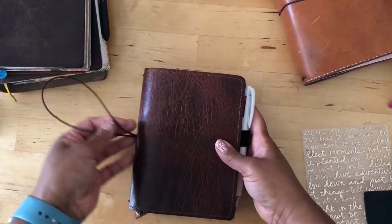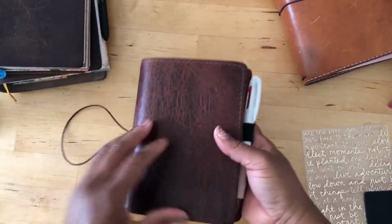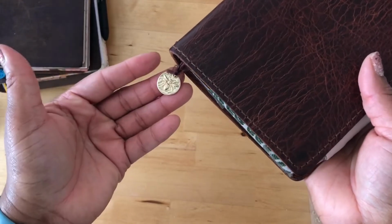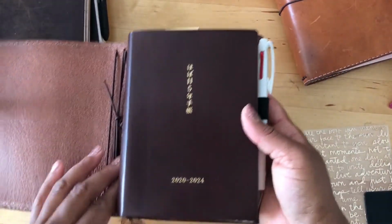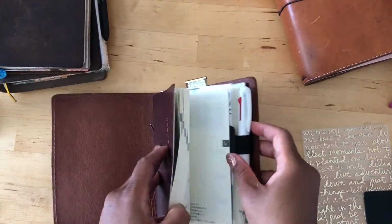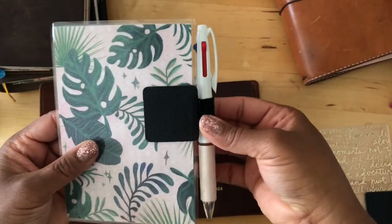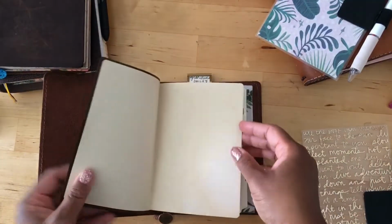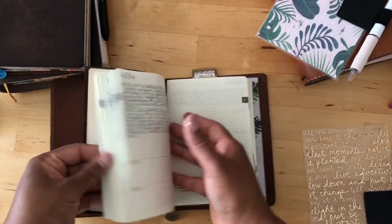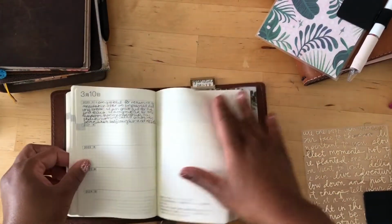This is my gratitude journal, and this is also in a Chic Sparrow. This is the Maverick A6. I just have a little charm on there that I got from Hobby Lobby. Inside is the Hobonichi 5-year. I started it in 2020, and this is just a simple setup. I have a little piece of laminated cardstock with my pin loop on there, my Hobonichi pin, and then I've been doing this, you know, every day, my gratitude journal.